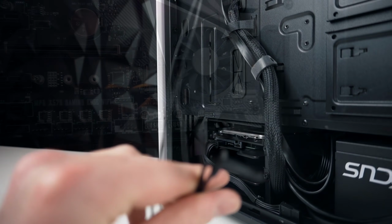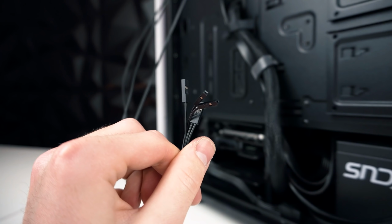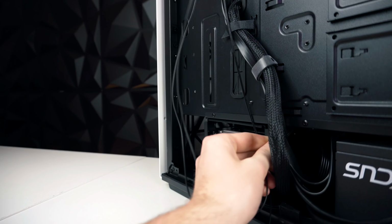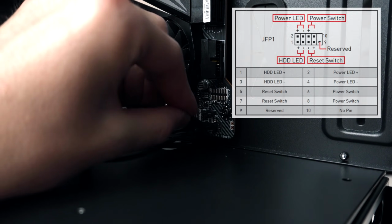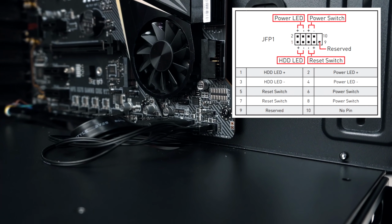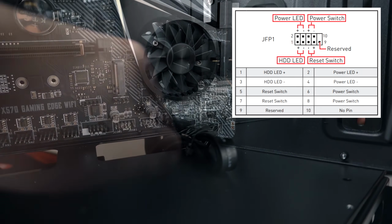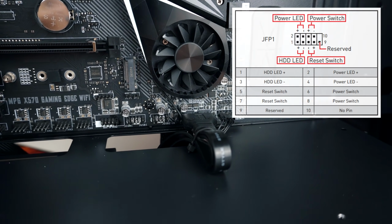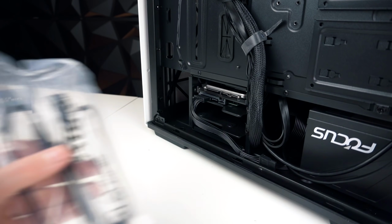And the last front panel cables that we're going to be dealing with, everyone's favorite, the front panel connectors. This, just like the USB 3 cable, is going to go through the bottom left cutout. And all these connectors will go into the header labeled JFP1. I'm not going to take 3 full minutes to show you where each individual front panel connector goes. Just keep in mind that the arrow on the cables indicate positive and the guide is right here on the screen.